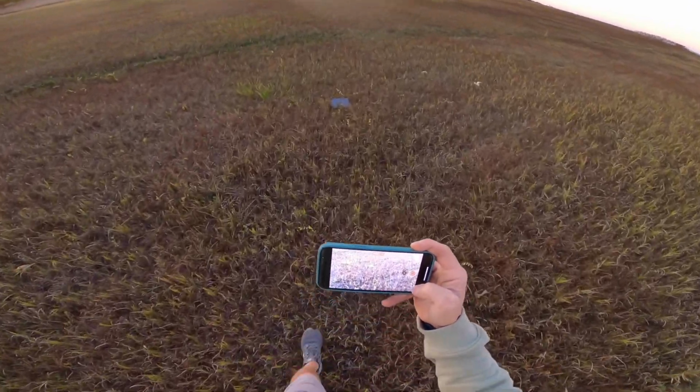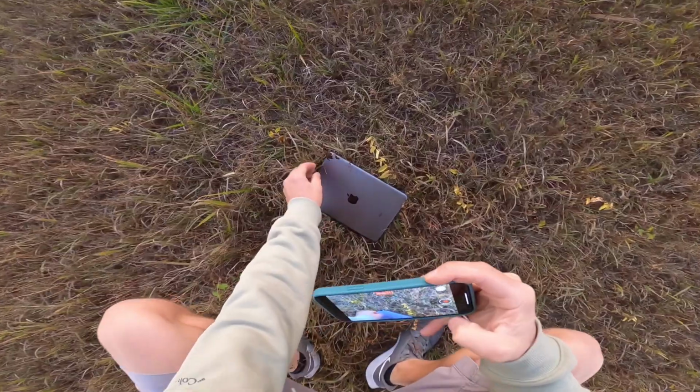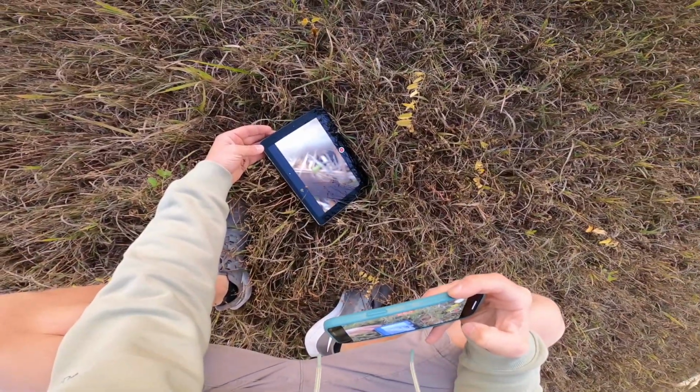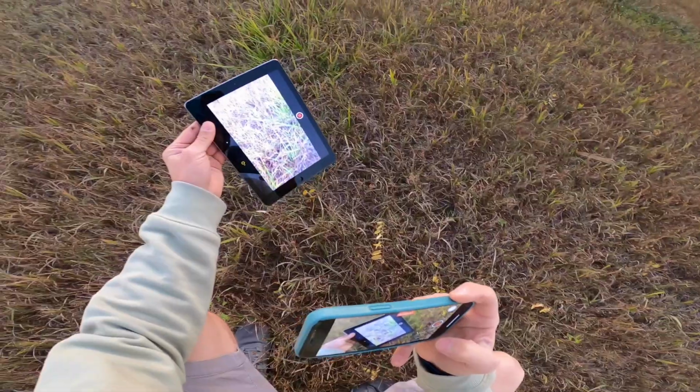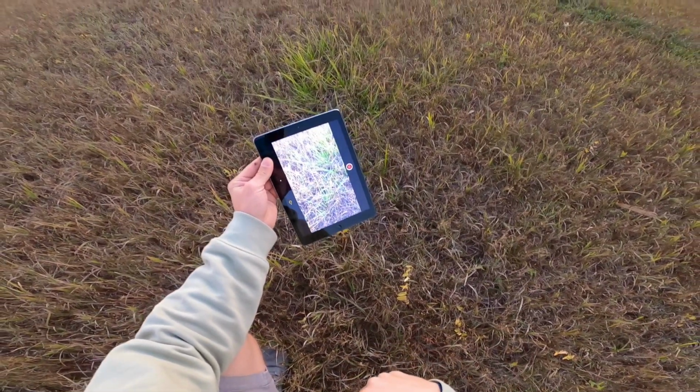And there it is. Oh gosh. I see a big chunk of dirt. You gotta be kidding me. You guys, how is that even possible?